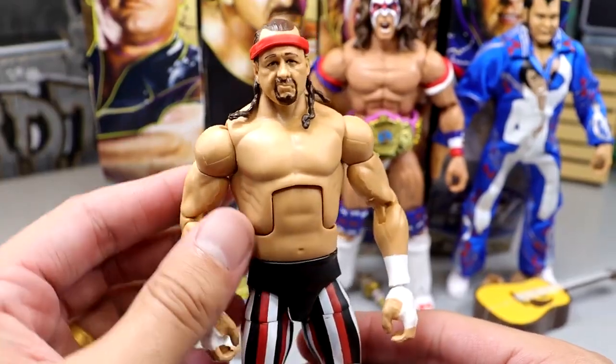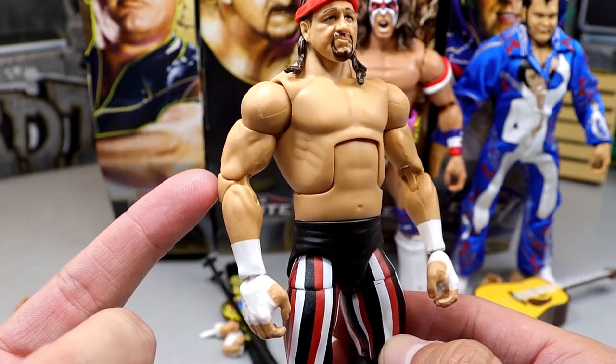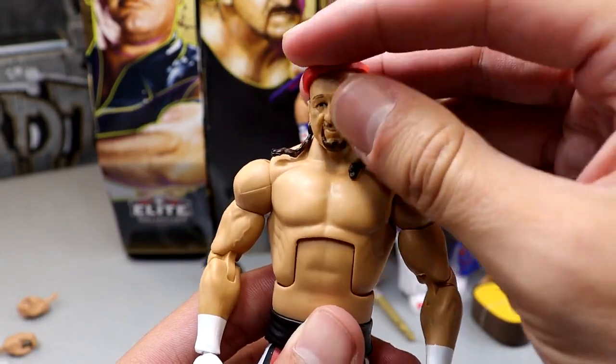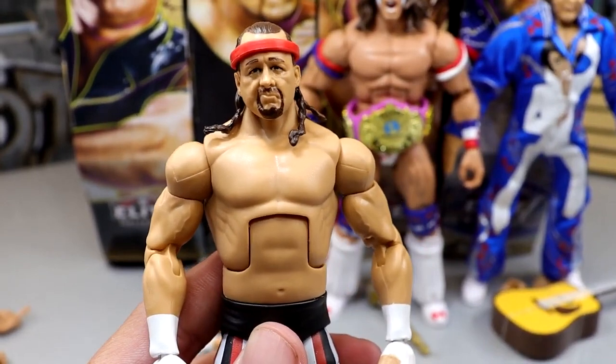Next up, we do have Terry Funkathy. Now, these are the OG arms, like the Seth Rollins arms, the arms we've seen a whole lot that they use on a lot of guys with these double jointed arms. He does have his removable headband, which is nice. I really wish they could get that bandana pattern in there, but head sculpt's not bad. I never thought it was a horrible head sculpt.